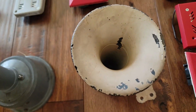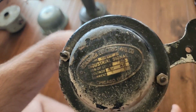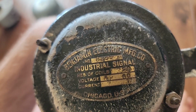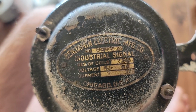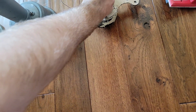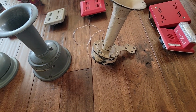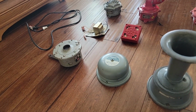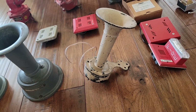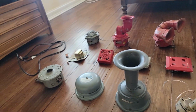And then this right here, this one is by far the oldest device I have in my collection. This thing is potentially over 100 years old. This is a Benjamin Electric 8355A. One's on 110 volts AC. These predate the SNP and SWP horns, and the mechanism is also a bit different than those. It is kind of similar to the striker mechanism on this and those, as well as the older SWP and SNP before they switched the mechanism. It's not entirely the same.